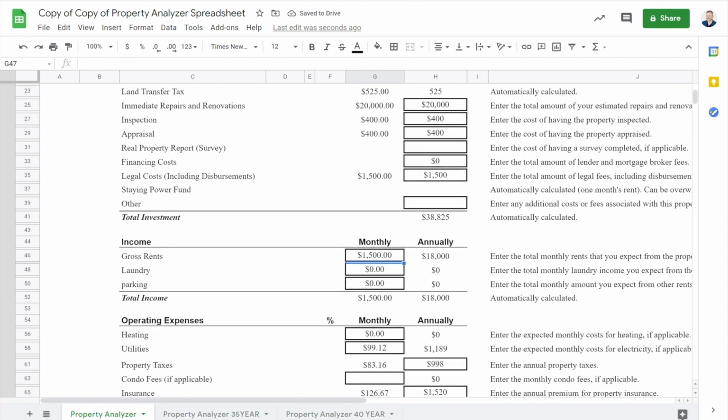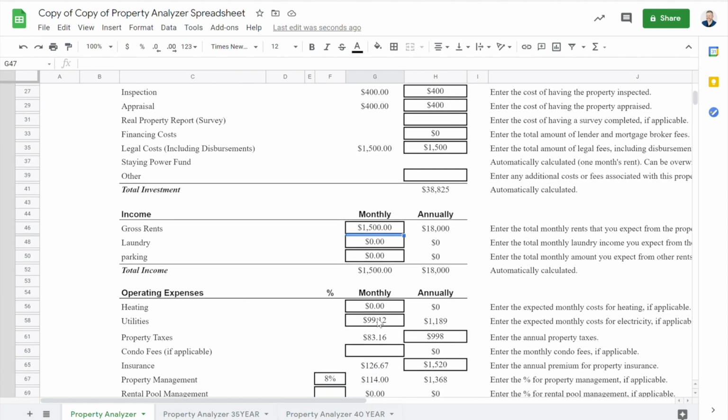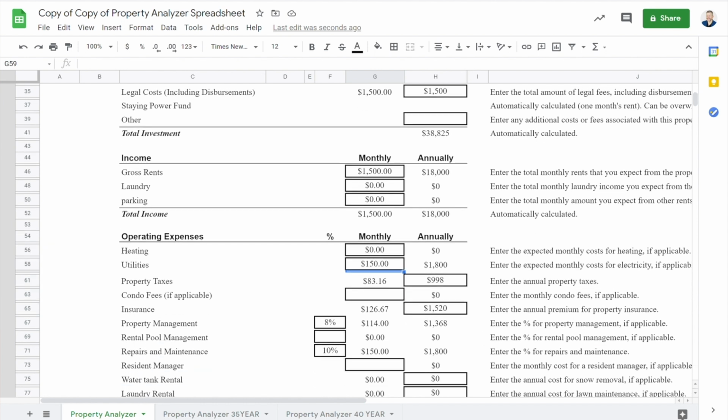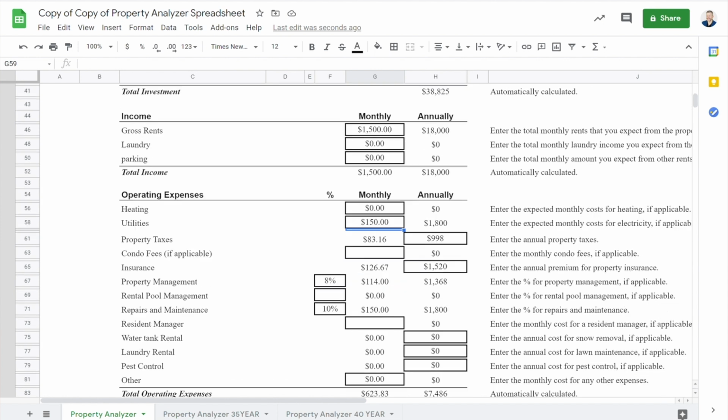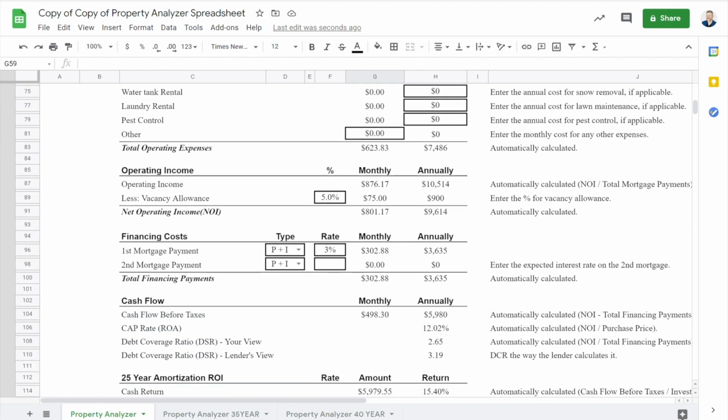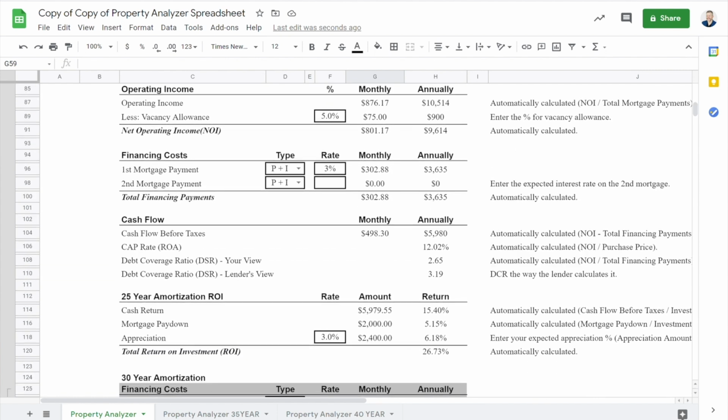Now, even if you are still paying all the utilities, which is fine, let's bump that up, since they're probably going to use a little bit more. No, it's not $99 a month. Let's say $150 a month. Maybe they're going to shower more often. Property tax is still right around $1,000. Your insurance is $1,520. Your property management doesn't go up, but let's just put it in there. Still an older property, so 10% repair and maintenance, 5% vacancy rate. You're going to get $500 a month cash flow on this. Well, that's at the first mortgage.